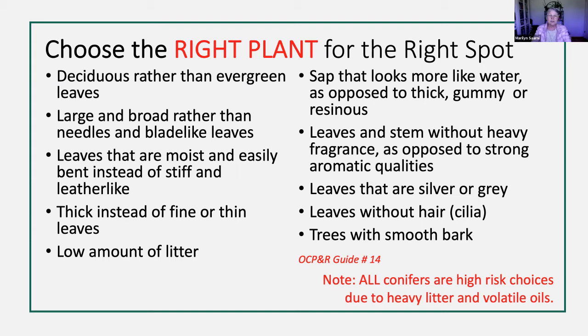But what you really want to do is look at a plant and keep these characteristics in mind and look at those lists, and your plant may not be on the list, and consider whether the plant you're thinking of putting in your garden is likely to be flammable. All conifers are high-risk choices due to the heavy litter and the volatile oils. And it's really hard to live with that because we have so many conifers in our landscapes. Basically, there should be no conifers within 30 feet of your house, and better not within 100.